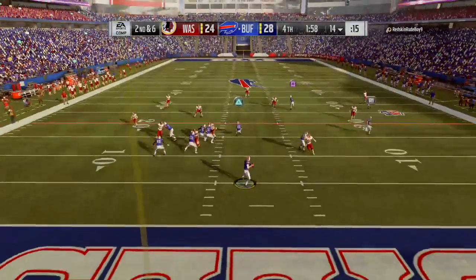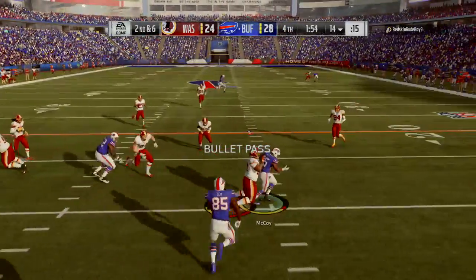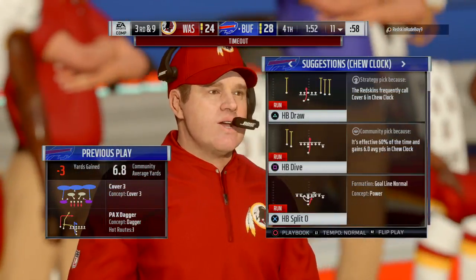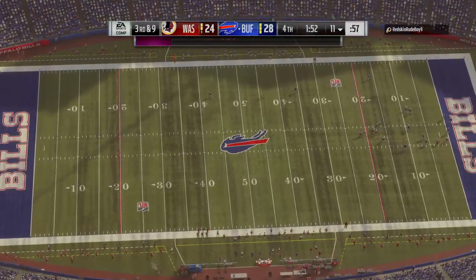Now Allen throwing on 2nd down. And he'll check this one down to McCoy. And he'll lose yardage here. Back at the 11, he goes down. And now with 1:52 to go, we get another pause in the action. A timeout here defensively.